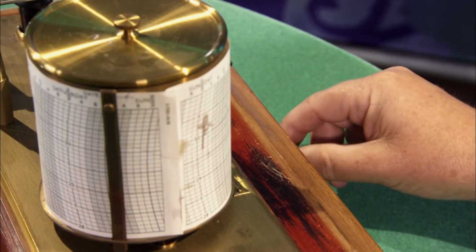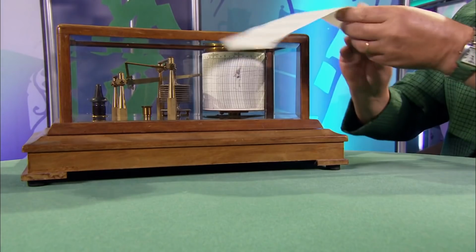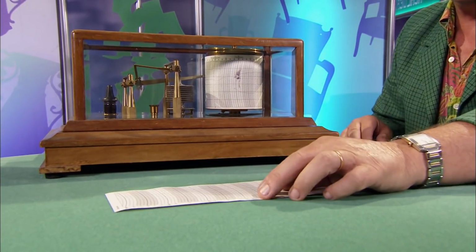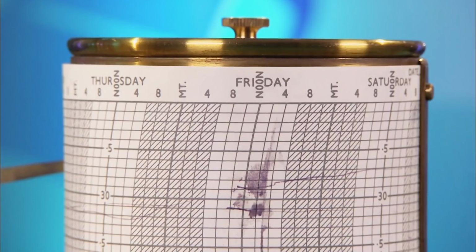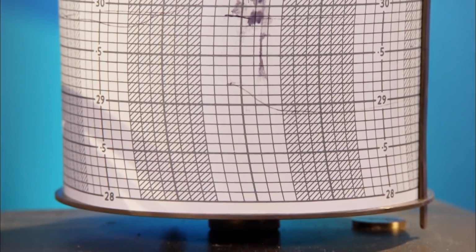And the best makers of barographs and barometers, a very similar sort of thing, are Negretti and Zambra. And that's what this one is. So when we look at this, we've got a little drawer here, which we'll open up and have a look. And you've got your sheets here, which you put round every day. One of these will go round, and that will be a 24-hour marker, which you keep, and then you can tell in a year what it was like this time last year.